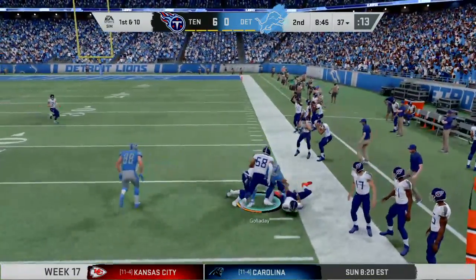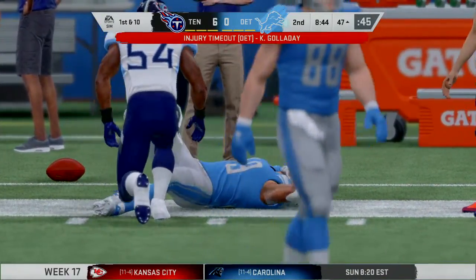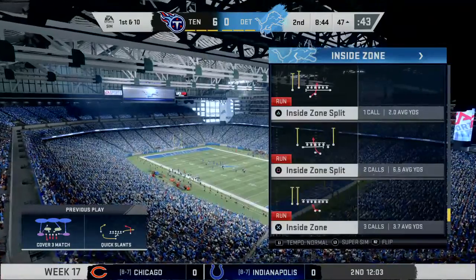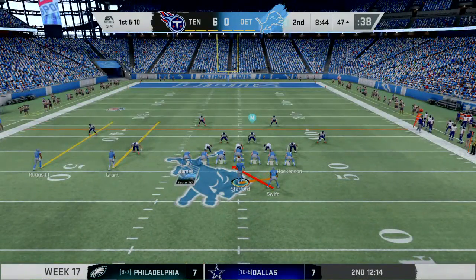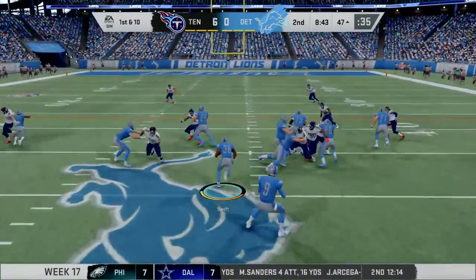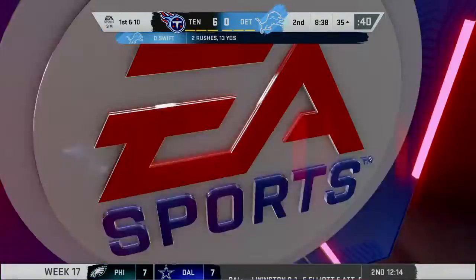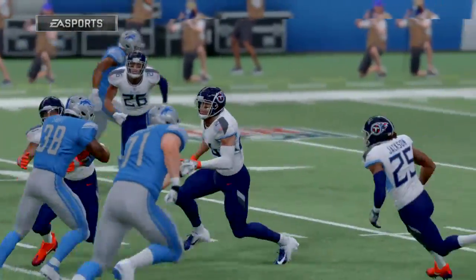Stafford throws, complete to Gallup. And he'll be taken down, but not before he works it past the 50. Now, after the completion, we're going to get a timeout, an injured player. And this is certainly not what you want to see in the final week of the year. We'll be back. So operating from Tennessee territory now. Here's 1st and 10 at the 47. And he's got this down to the 35. He'll get a dozen there, and the Lions have a first down.